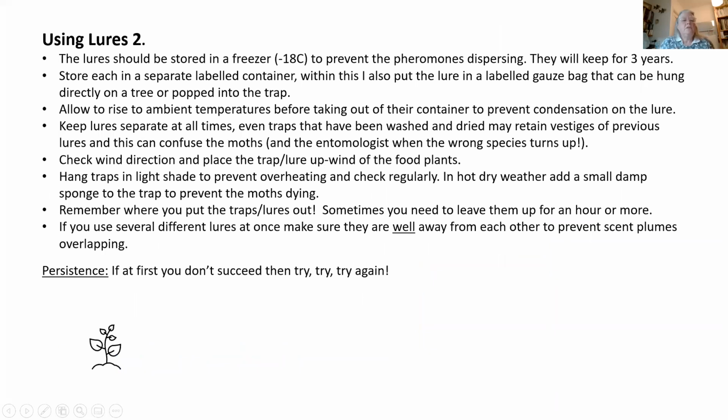Right, again, using the lures. Do store them in a freezer, and the domestic one about -18, and that will keep them going for about 3 years. You do need to keep them stored very separate, each in a separate little bag, each in a separate container, and label them really carefully, because it can get quite confusing otherwise. They all look the same, there's nothing else to differentiate them.